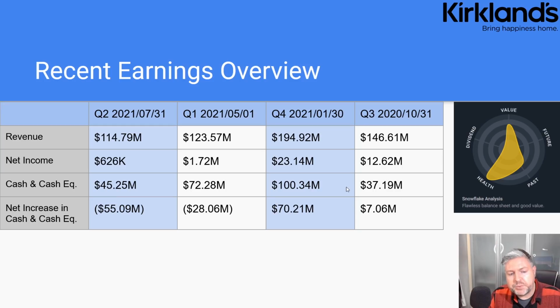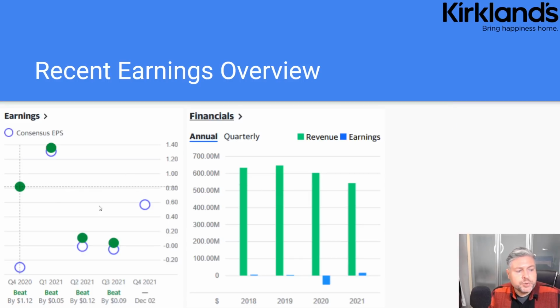Cash and cash equivalents, we've got 37 million back last year, a year ago. Right now we're sitting at 45.25 million. This might actually go down because of the share repurchase, depending on how aggressive they are with that repurchase. And net increase in cash and cash equivalents, it was a net loss coming off their worst two quarters of the year, but they're still sitting on a positive cash position. Recent earnings overviews, we can see for the last 4 quarters in a row, they have beat on their EPS, and we can see that they have positive earnings in 2021 for the first time in a really long time. 2020 was actually a negative earnings year.